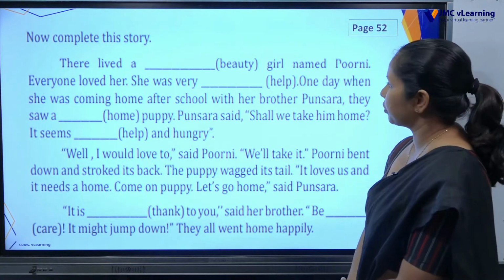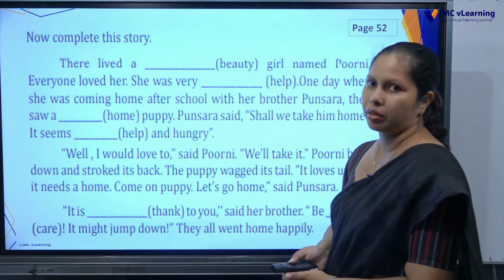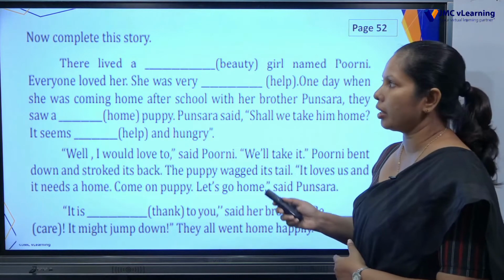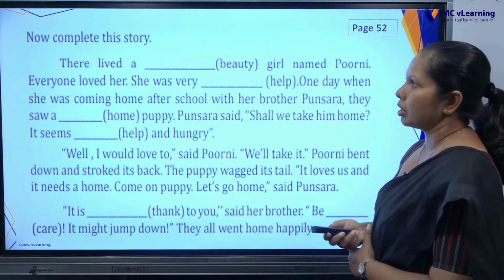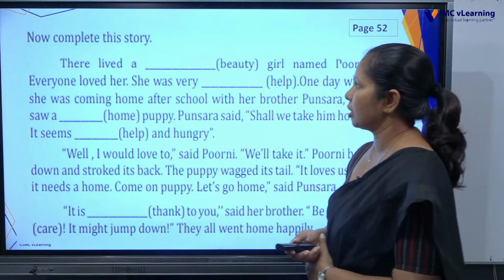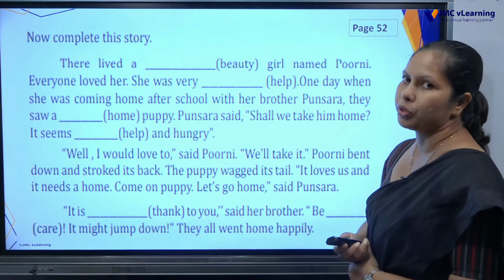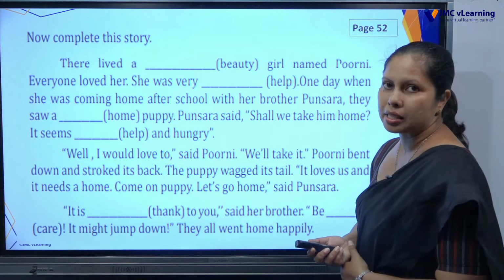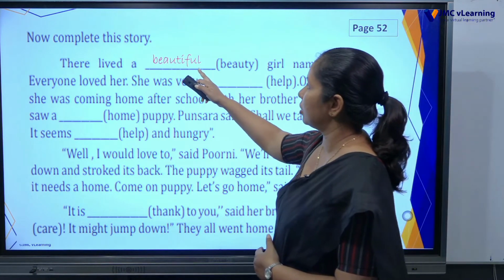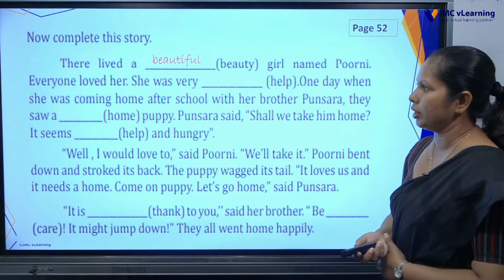Turn to page number 52 in your pupils book and you will see this exercise. This is a story. We need to complete this story by adding the correct suffix to these given words to make a meaningful story. So we will see how to do it. There lived a, they have given the word beauty, girl named Purni. So we need to add a suffix. We can use the suffix full to make beautiful. There lived a beautiful girl named Purni.